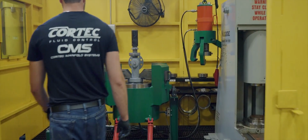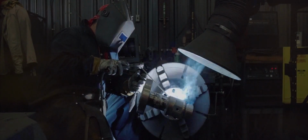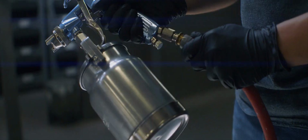Consistency of our quality and service has built our reputation. Really, that's ingrained into everybody from the time that people walk in the front door and the lights come on. Everybody really cares about the products that go out these doors. When you're buying a CORTEC product, you're buying something made with quality and pride.